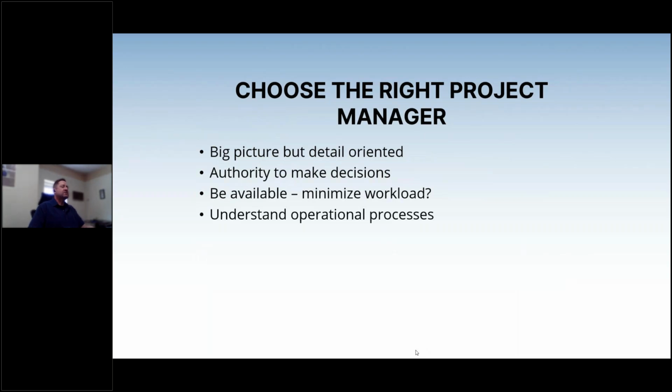Also, that they have respect from the rest of the staff so that when they do make decisions, staff feels like their feedback was heard, even if it wasn't factored into the final decision. People will respect their authority to make decisions.